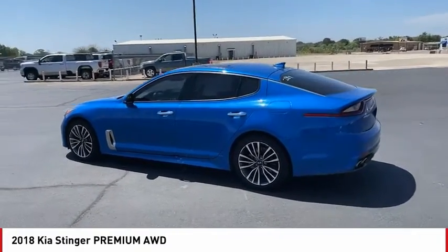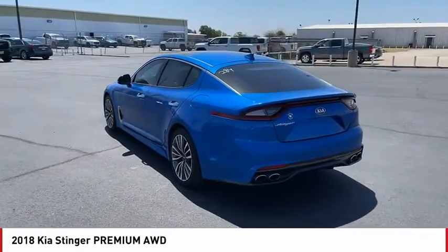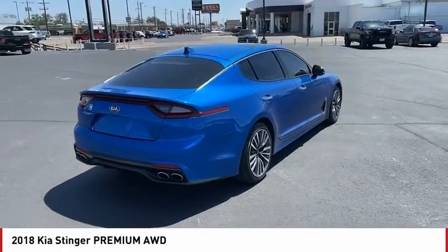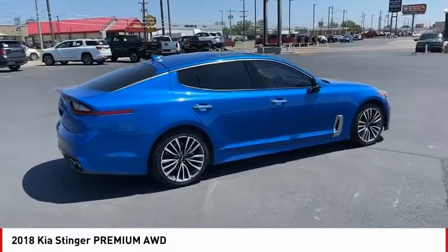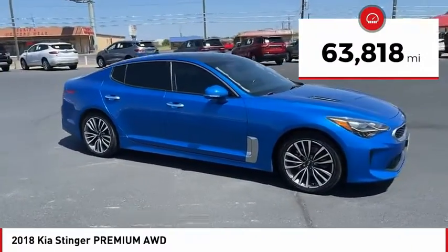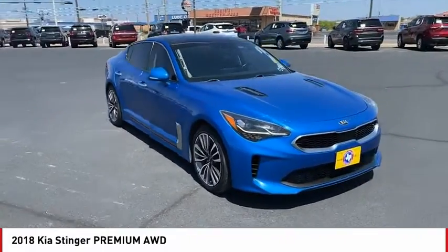The Kia Stinger has a design that is sure to leave an impression. It offers the perfect combination of a sporty look coupled with a wide variety of luxurious features. This vehicle has less than 65,000 miles. Your new ride is just a phone call away.